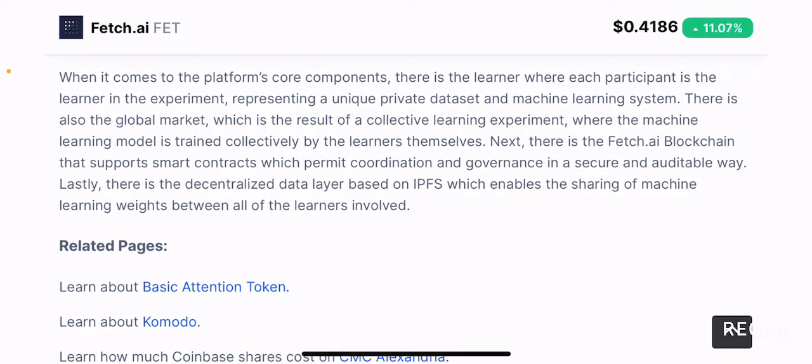When it comes to the platform's core components, there is the learner, where each participant is the learner in the experiment, representing a unique private data set and machine learning system. There is also the global market, which is the result of collective learning experiment, where the machine learning model is trained collectively by the learners themselves. Next, there is the Fetch.ai blockchain that supports smart contracts which permit coordination and governance in a secure and auditable way. Lastly, there is a decentralized data layer based on IPFS, which enables the sharing of machine learning weights between all of the learners involved. So again, summarizing all of this, there are multiple other core components as well on top of the four components that we discussed.